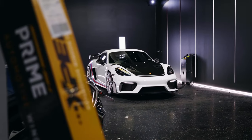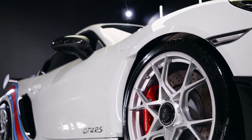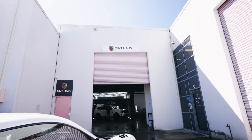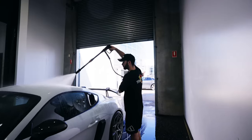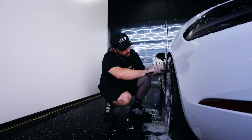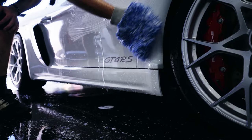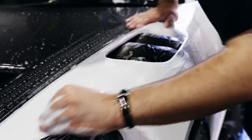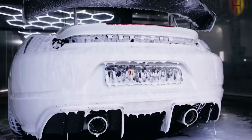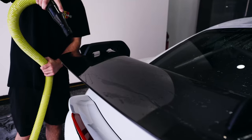Allow me to introduce to you the most powerful mid-engine sports car ever produced by Porsche. Porsche Cayman 718 GT4 RS.